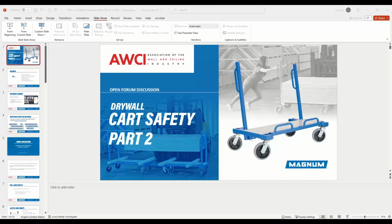Yeah, if you think about it, a sheet of drywall is like a big wind sail, right? It really can pick up and fly very easily.